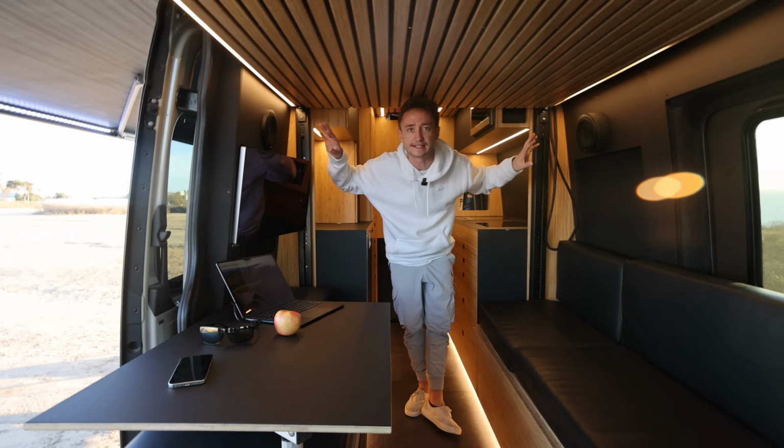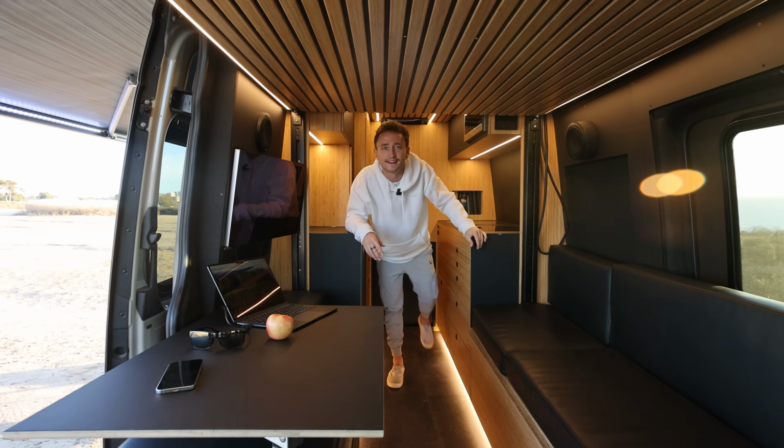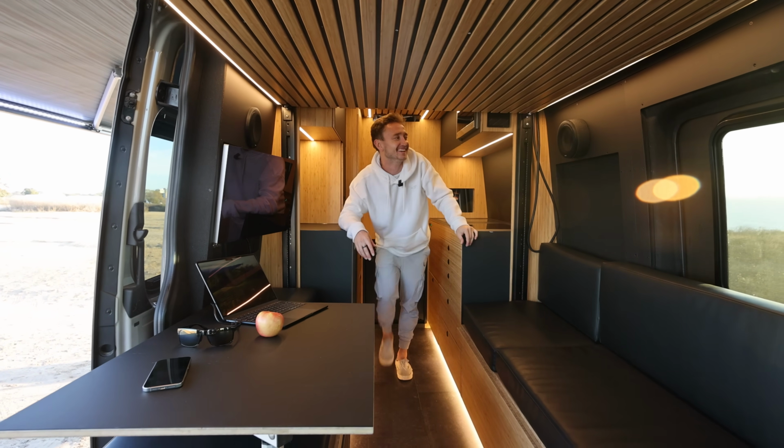This sound system is just insane, high fidelity, pretty much as good as we could find. Guys, we're not playing any music because I don't have rights to that music, so sorry. We have a little cubby here.